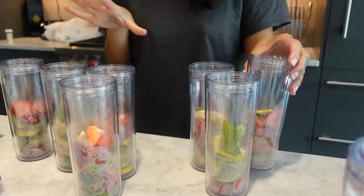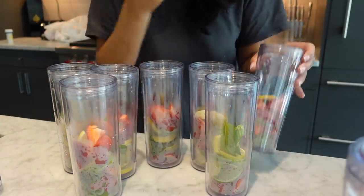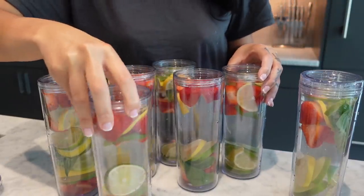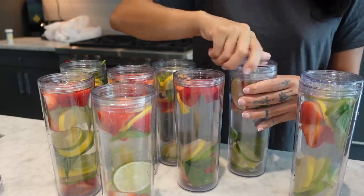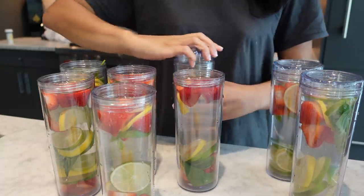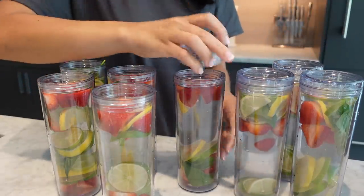Got all of the cups filled with the fruits and vegetables. So now I'm just gonna fill them all up with water for my fridge. So I'm just gonna put the lid on all of them and then get them in the fridge. And then of course, I'm gonna keep one out for me to drink now.